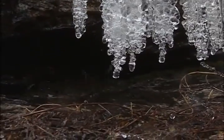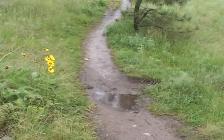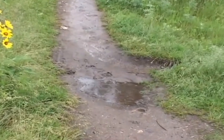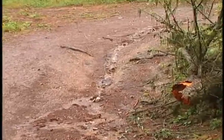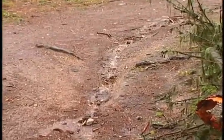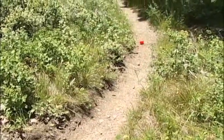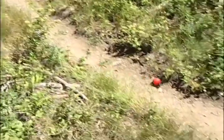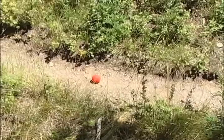A great time to evaluate drainage on your trail is during snowmelt or when it's raining. Some signs of poor drainage are puddles on flat areas of the trail and ruts caused by water running down the trail. If you can't get out when it's raining, use a foam ball to evaluate water drainage. If the ball continues to roll down the trail, this indicates where ruts will form. If the ball stops on the trail, this is where water will puddle.